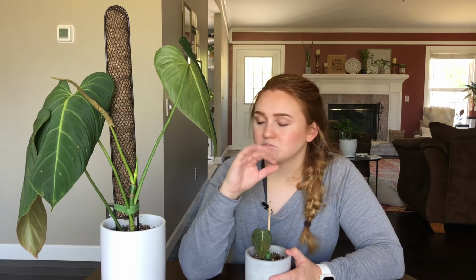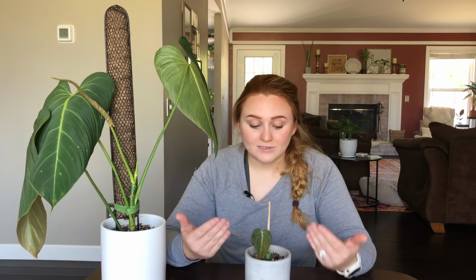This is obviously way more bang for your buck. Got way more leaves, way more nodes if you want to propagate everything. It's bigger. But you run the risk of leaves dying in shipping or it showing up with bugs. You run that risk with any plant, especially ones that you get from other countries. So obviously this one, really juvenile, so it still lost leaves, but there were no bugs. So you have to weigh the pros and cons for yourself.